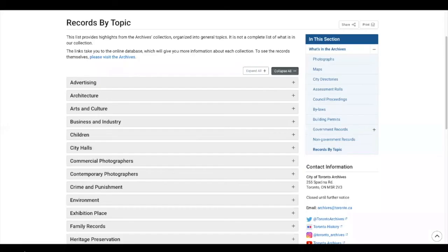Now, I do know also that there are a lot of people in this group who are writers and creatives. And this is the second index I'm going to send you. It's a records by topic index for the City of Toronto Archives. And I use this all the time. It is a wonderful place to start if you are just simply looking for inspiration, especially that crime and punishment section is really, really good. It just gives you a first taste of what kinds of records might exist around certain topics.